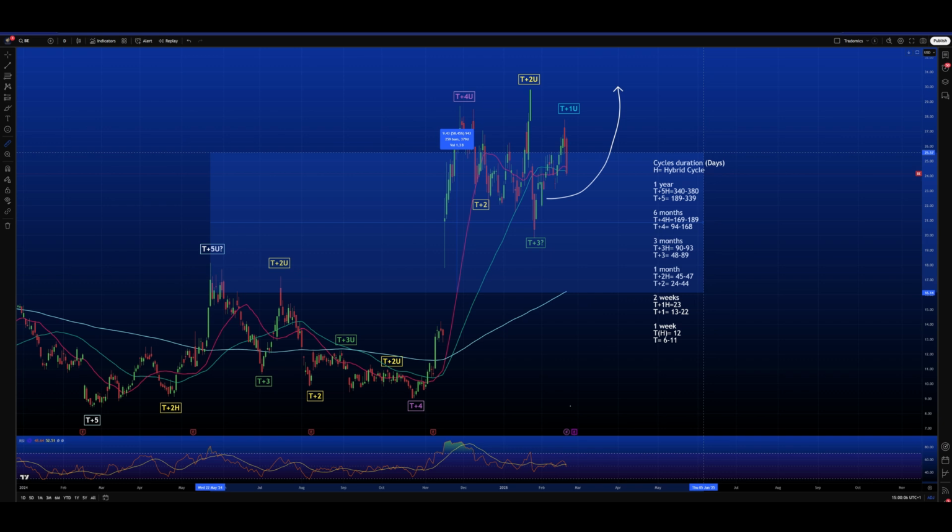So if we take a median duration, we can have the return to the absolute lows by mid of June. Okay, that would be mid case scenario. Best case scenario, or worst case scenario, let's say from a time perspective, will be in September. Okay, third week of September. We have until the third week of September to return here.